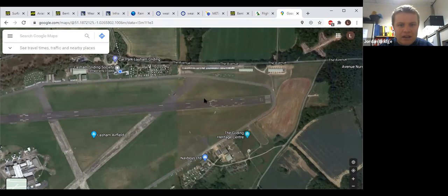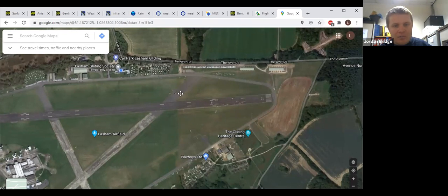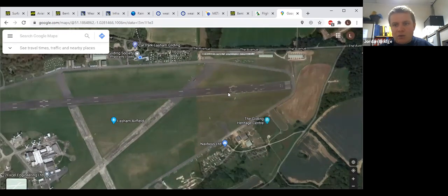If that does happen, the way that we'll operate is left-hand circuits land on the runway, right-hand circuits land on the grass, and we'll still have all aerotow and winching operations on the runway. But yeah, the launch point will have to be around here. We might operate on 2-3, in which case you might still need to land on the runway. We'll just play it by ear.